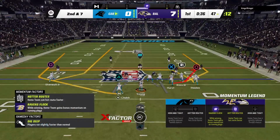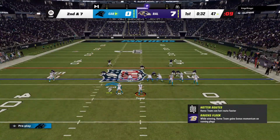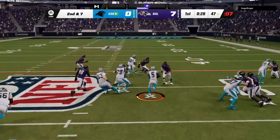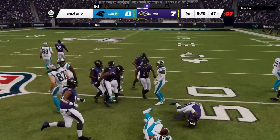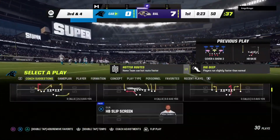Three yards on that last carry. Here's 2nd and 7. And again, it's Chubb. And he's down right around midfield after a gain of 2, maybe 3.